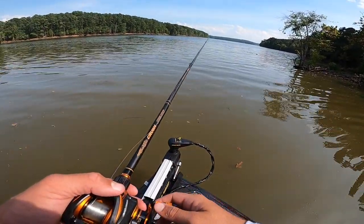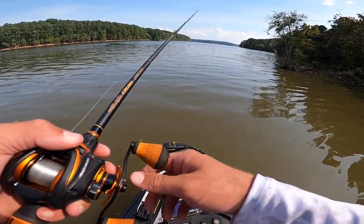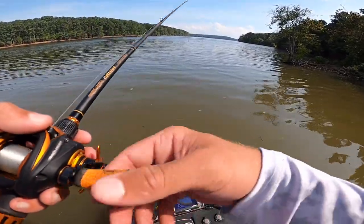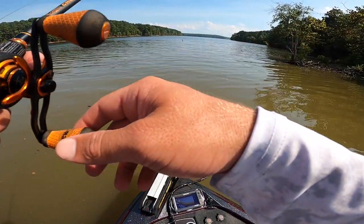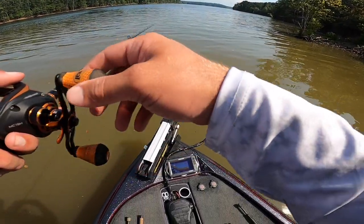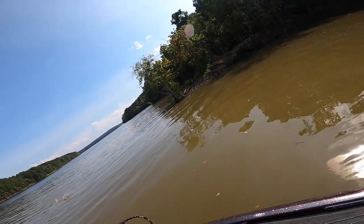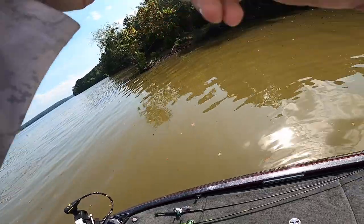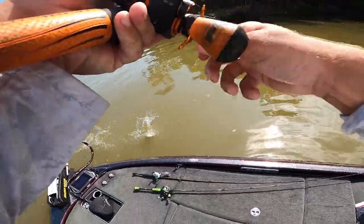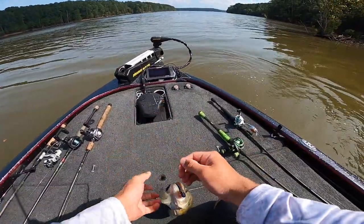I just don't know if those are bass or not, but if they are, they're big. There's a good possibility it's probably both in. Whatever it is, it's got me. Oh, it's a bass. Dang, son. He's not bad. He's not bad. Not bad, little guy.